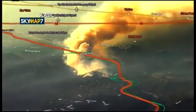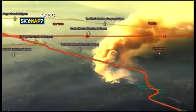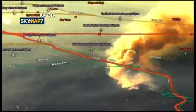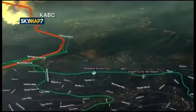But let's look at the 405 since we have the chance and we're so far to the north. Kevin, no, come towards us, Kevin. I want to show the 405 south. And I can tell you it looks like it pushed into the Sepulveda Pass there.